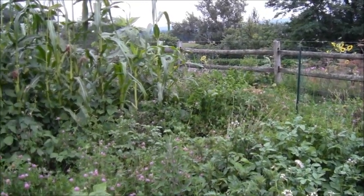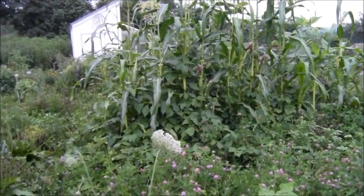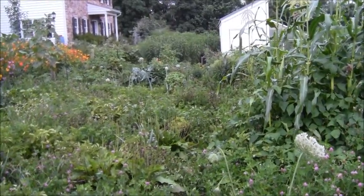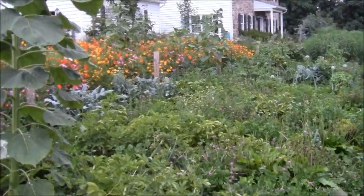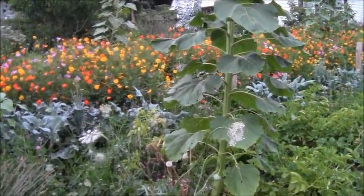Here's one side of the Keyhole Garden, the zone 1 Keyhole Gardens. This is some Three Sisters garden here. And basically I just rotate my companion plantings through here. You can see the other side of my Wildflower Meadow laneway.